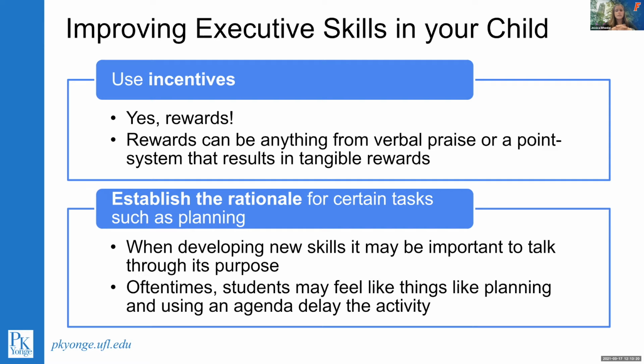Many times students who are already averse to things like homework or studying may feel like planning or keeping an agenda are just extra work, delaying the task. So explaining how planning and agendas are beneficial and may even help lower the amount of time or effort needed to complete the task may be really incentivizing for them.